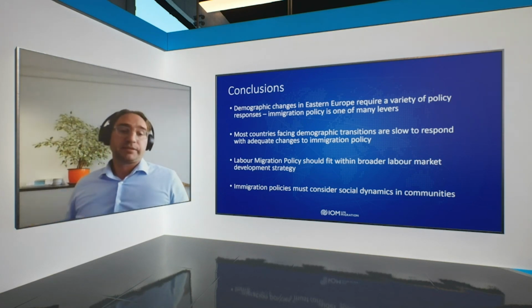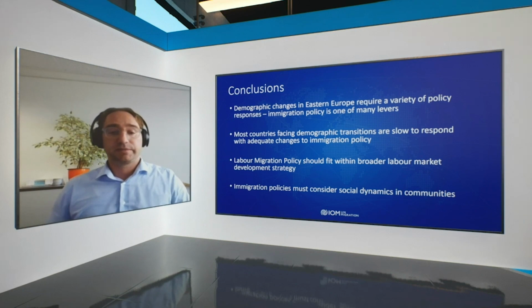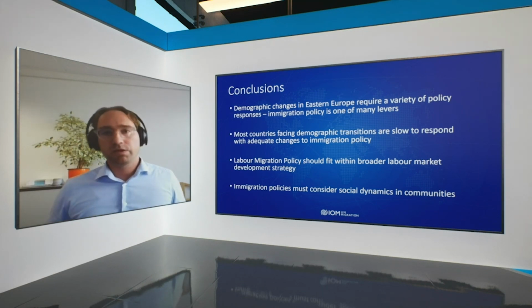And then finally, immigration policies need to be considered from the social dynamics in communities as well. You're not just bringing in workers, you're bringing in people with different social dynamic effects on the community. And for that reason, we really need to work closely with local governments to make sure that that integration is done effectively. Thank you.